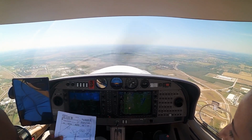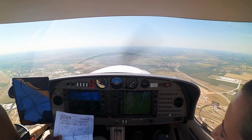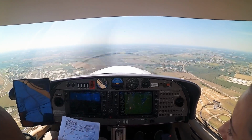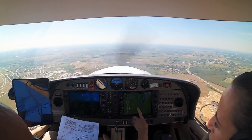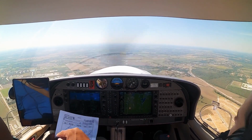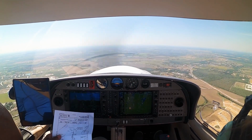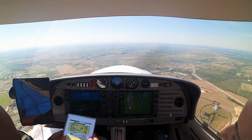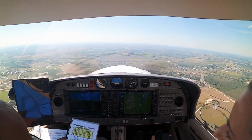Okay, right now we're heading straight... we're not heading straight for Leon, but we're just kind of getting set up for the approach. We got to be down here, so we're just heading out a little bit. Also, before I go back, let me get my crew. Good. Good job.